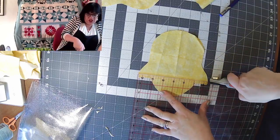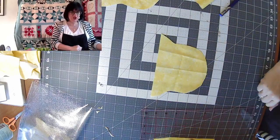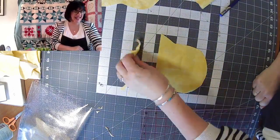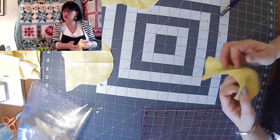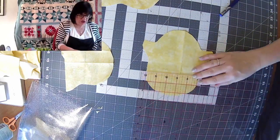So let's go 2 inches. I think that's about right by the time we've hemmed. Yeah, 2 inches. So that one's 2 inches off the top. So I've chopped off his head. And this one, I'm going to chop off his bottom. So that's the head, so I'm going to go 2 inches from the bottom.